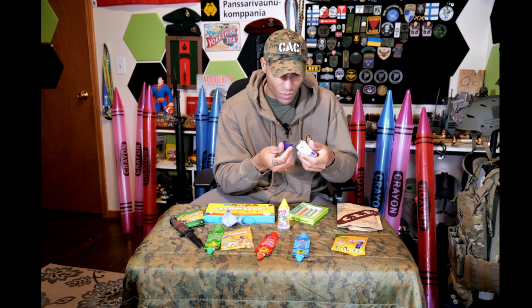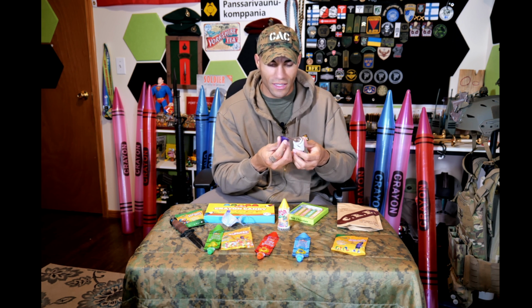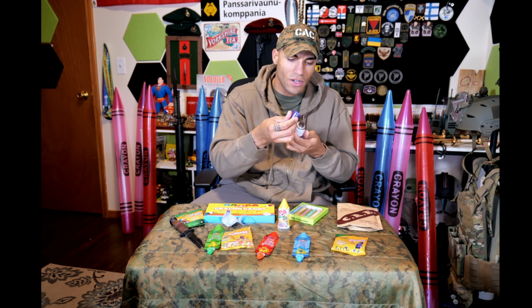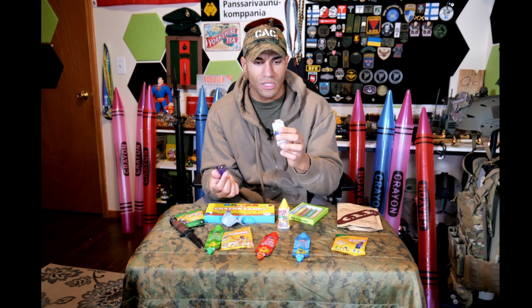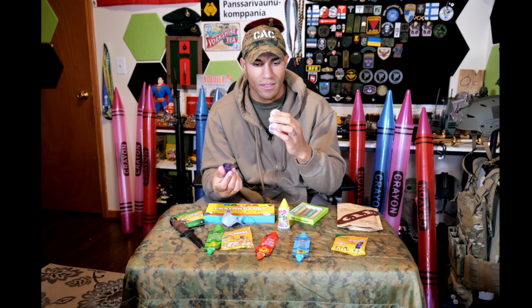So, okay, I thought this would work like the crazy hair candy, but it doesn't. I didn't actually look to see that there wasn't a hole on the cap, but there it is. So, let's try it, I guess.